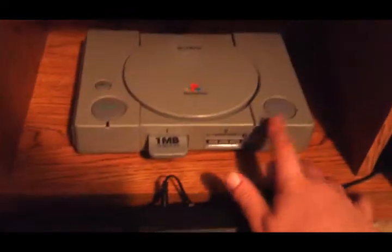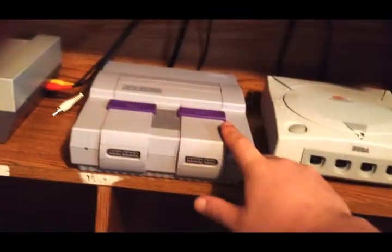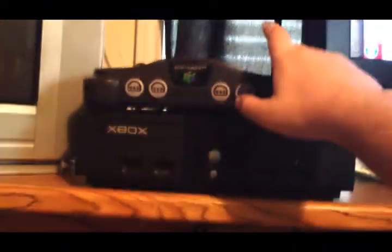PS1, first generation model, I guess you want to say. Sega Genesis, same thing, first model that was released. Sega Dreamcast, got my Super Nintendo here, got my Nintendo right here, which is in awesome condition. Xbox original, I know it's not really retro, but I grew up with it, so that's why it's over here with the rest of this stuff. And then of course the N64, which was the cornerstone of my childhood.